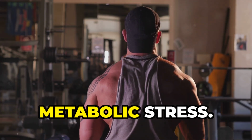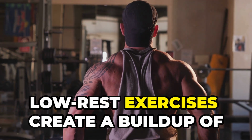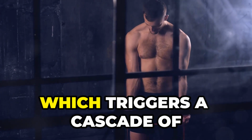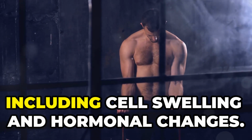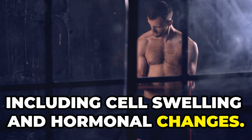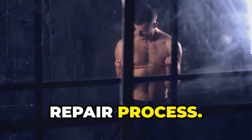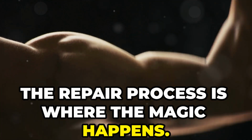Third, metabolic stress. High repetition, low rest exercises create a buildup of byproducts like lactate, which triggers a cascade of growth-promoting factors, including cell swelling and hormonal changes. Fourth, repair process. The repair process is where the magic happens.